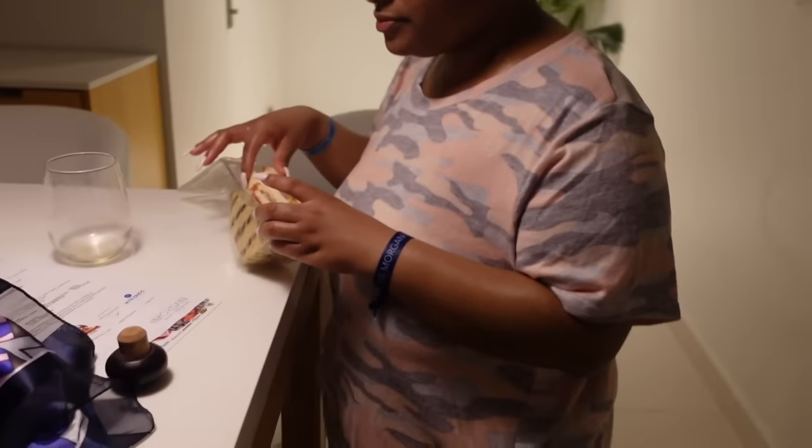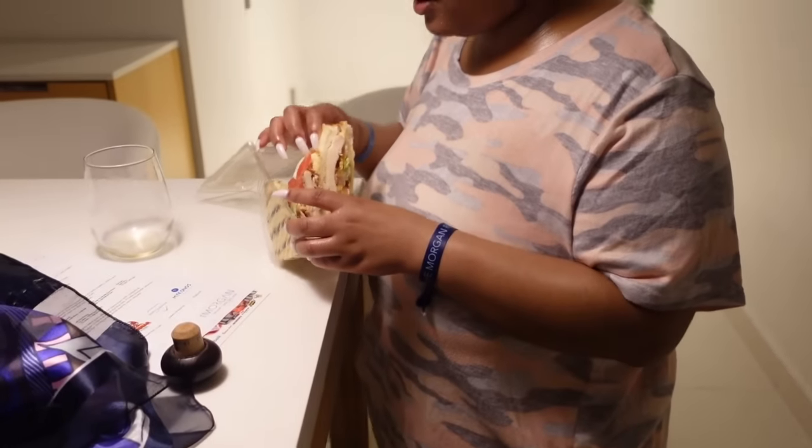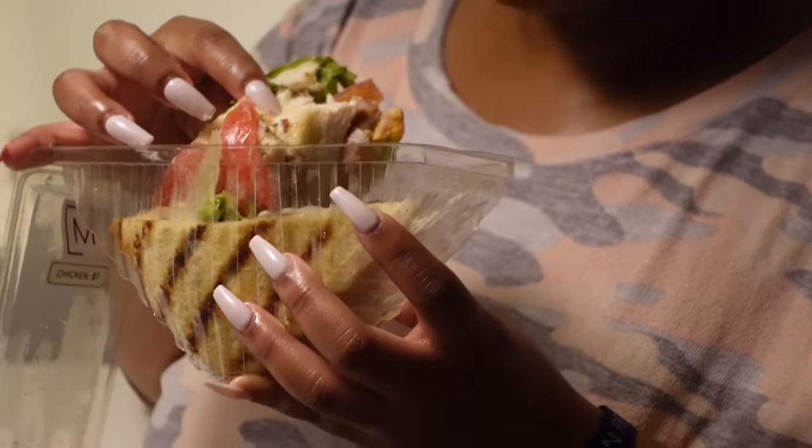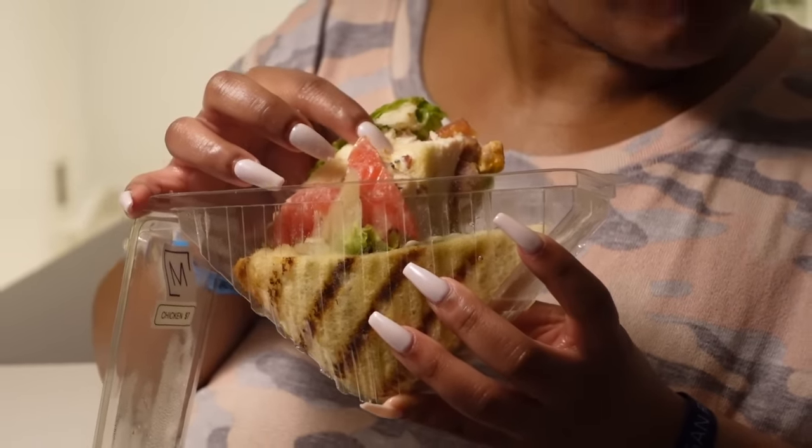Try your sandwich. I'm about to. I'm trying. I don't know how they got this on here. Maybe that's my sandwich. How? I don't know. Not y'all. I got sandwiches. Sandwich anyways, good night. Jerk chicken.